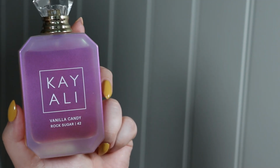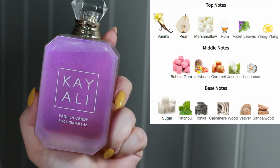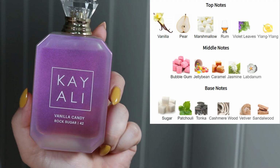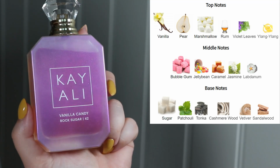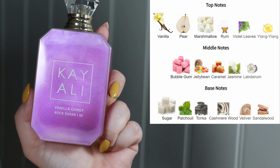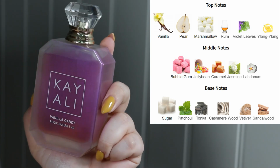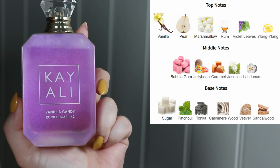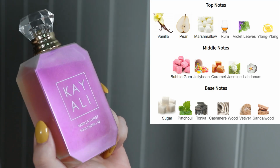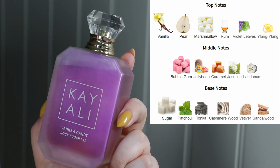And when it comes to the notes of the perfume, the top notes are vanilla, pear, marshmallow, rum, violet leaves, and ylang ylang. Then it has middle notes of bubblegum, jelly bean, caramel, jasmine, and labdanum, whereas the base notes are sugar, patchouli, tonka, cashmere wood, vetiver, and sandalwood. So it's a lot of different notes in here, which makes the perfume quite complex in my opinion.